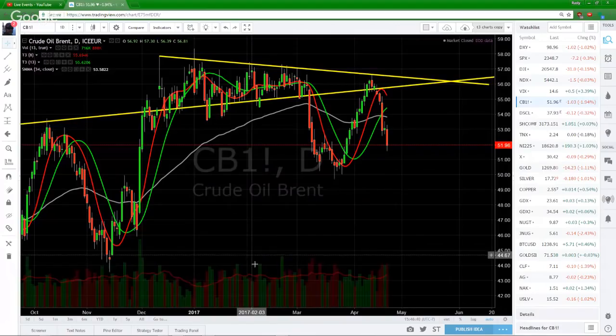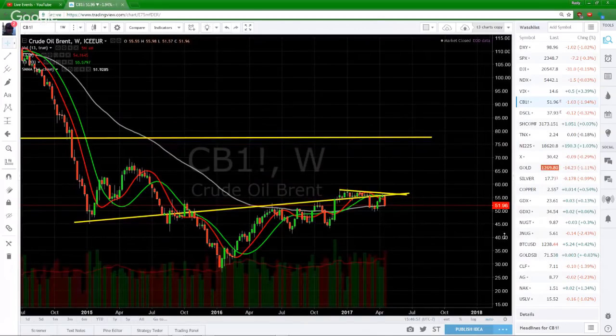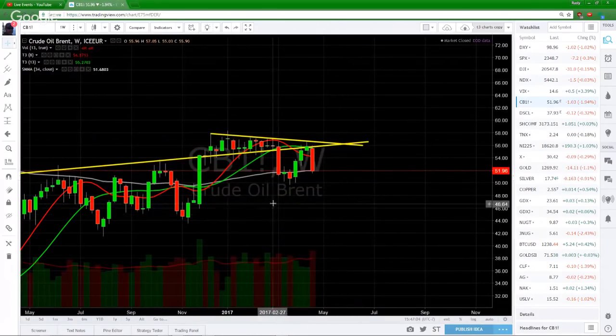Crude. Looks like that right shoulder is still coming in. Friday's close is pretty drastic. We call this the left shoulder, this whole consolidation, head, right shoulder. Just a different way of looking at it. Looks like a rejection on the weekly close. It's gathering its legs, see if support holds. Otherwise, this thing's coming down.